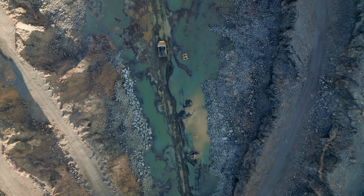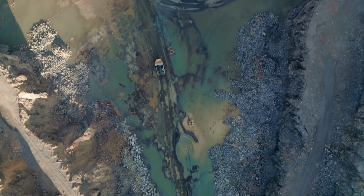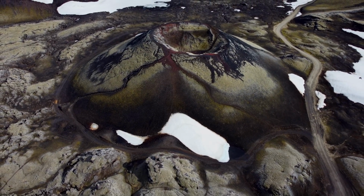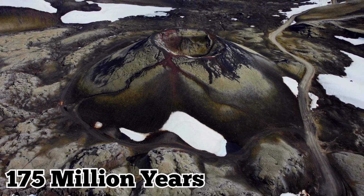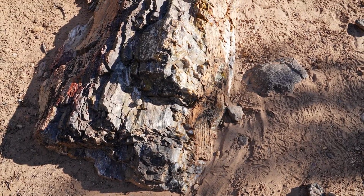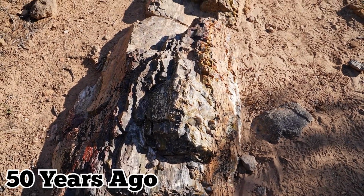And throughout the country's landscape, researchers and explorers alike can find amazing ancient land formations, like the hydrocarbon-filled rift basins that were formed during the breakup of Pangaea 175 million years ago. And another ancient formation that was discovered almost 50 years ago is the natural nuclear reactors of Gabon.